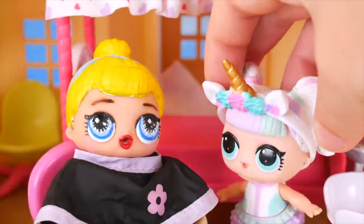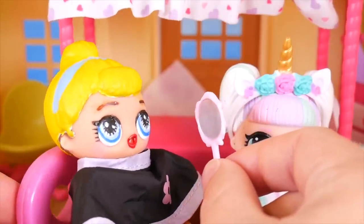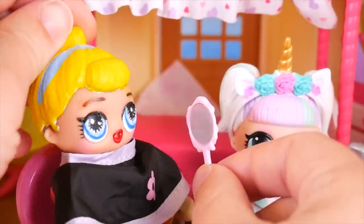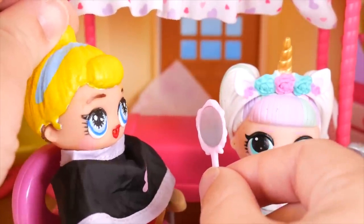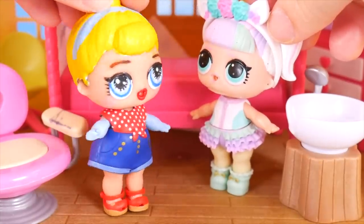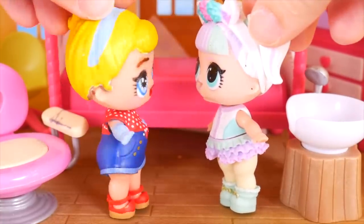Ta-da! Let me get you a mirror. So, what do you think? Oh my gosh, I really do look like a princess. I look like Cinderella. This is amazing, Unicorn. It's so beautiful. I just know the groom will love it. Yeah. Ooh. What? What is it?